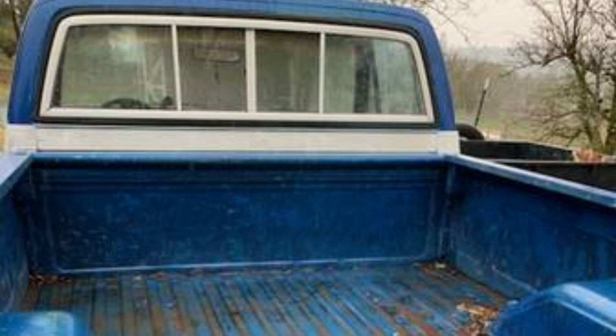The truck runs well and passed smog last year. A great work truck or project.